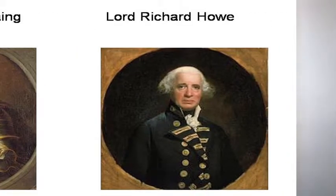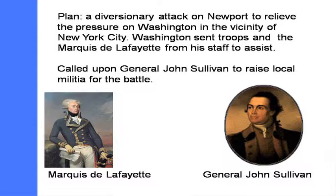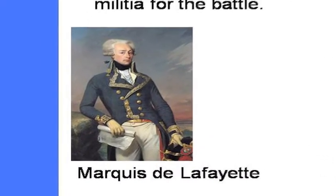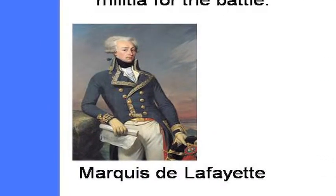So the plan then was to launch a major attack toward Newport, the objective being to force the British to send more troops there, then Washington would have a better chance of seizing New York. So it was kind of a diversion attack that they had planned. So Washington sent some troops. He also sent the Marquis de Lafayette, who was on his staff, to help. Lafayette obviously could speak French, and so they wanted him to communicate with d'Estaing, as did others as well.